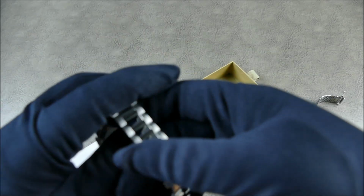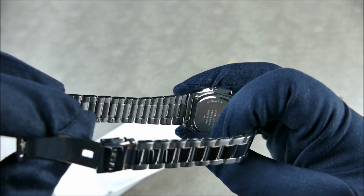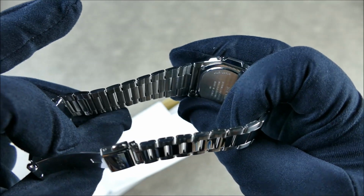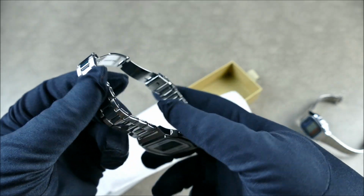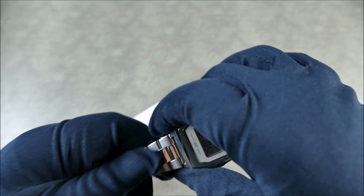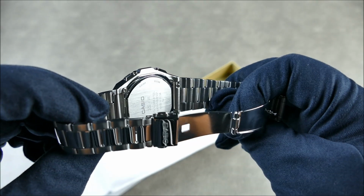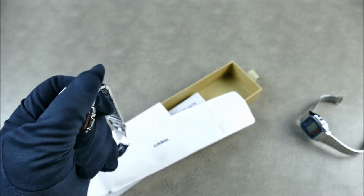And the link system, this isn't going to be super solid or anything. It's still hollow. It has your very basic Casio, what they're famous for is just the little L triggers. You push out, pull out, and then you wiggle and work and pop them off. Then you pop them back on. The nice thing that they did is they actually do have the quick release spring bars in there, which is good. So I can actually change this out really quick.